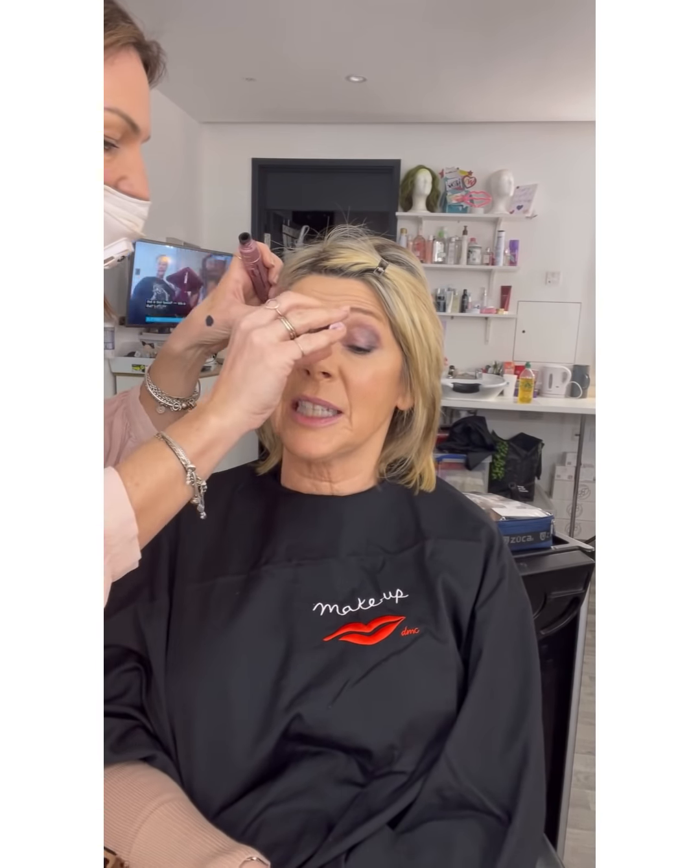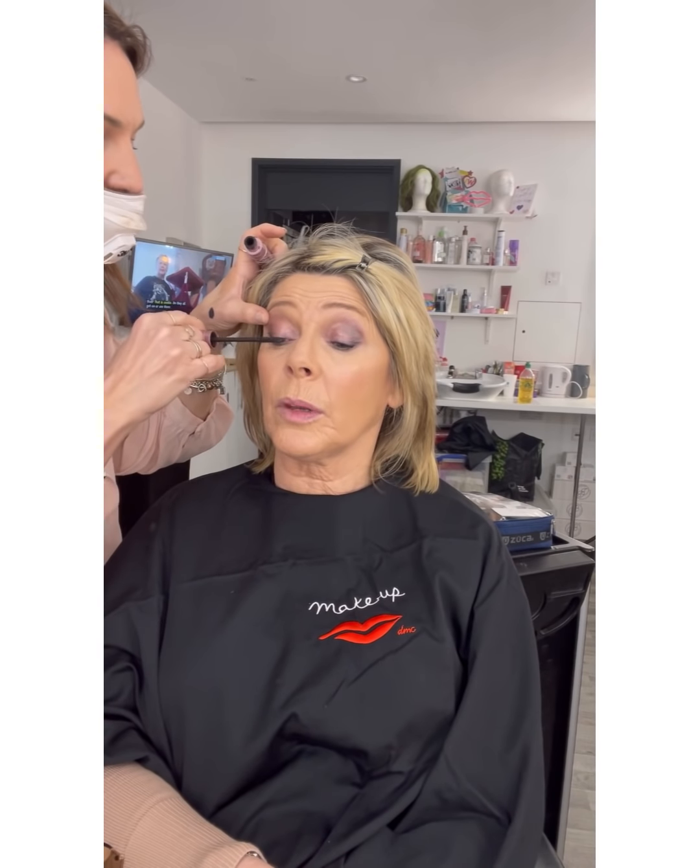Getting the mascara on, using a Maybelline mascara there. It's got a great small wand. That's really nice.